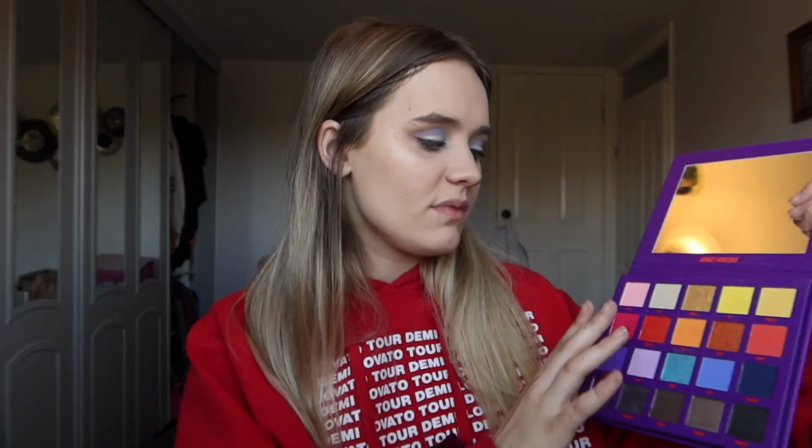It is gorgeous. And then this is what it looks like on the inside. So you've got a nice full-size mirror. Then you just have some unreal shades in there. They are absolutely gorgeous. You can do so many beautiful different combinations and looks with that. Pigmentation is extremely good too.